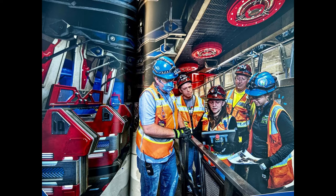And it makes it even cooler. I mean, it has a reverse launch. We don't know the speed or anything yet, but this has the potential to be a very, very cool coaster for not just Epcot, but Walt Disney World, Guardians of the Galaxy.